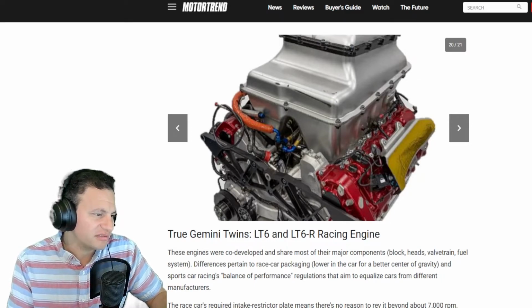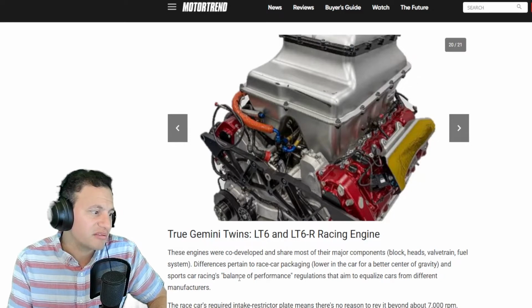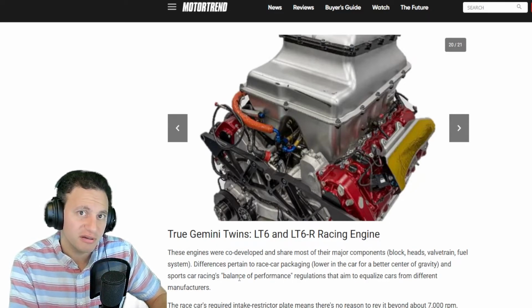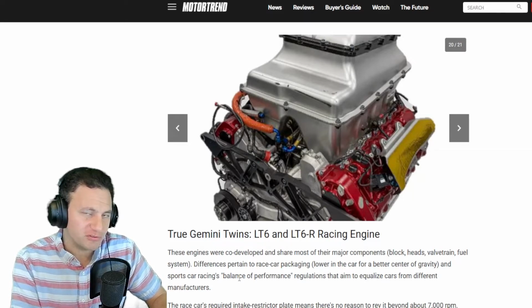Anyway, so they're talking about the race engine. That one revs to, so the race car required intake restriction plate means there's no reason to rev it beyond 7,600 RPM. If you didn't know that about racing, it's actually not as much fun as when you buy the private car. Really, I've driven a race car and it's extremely uncomfortable and it fits only that track and it's not as much fun as you think.